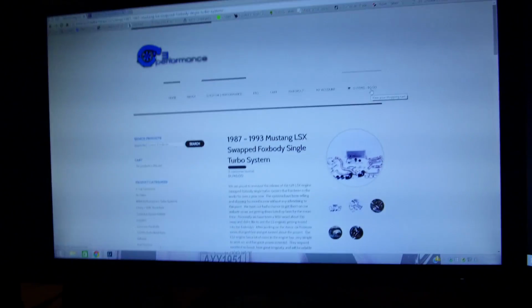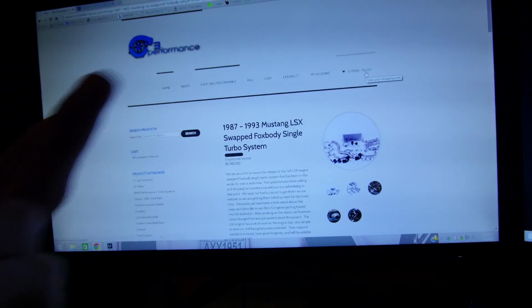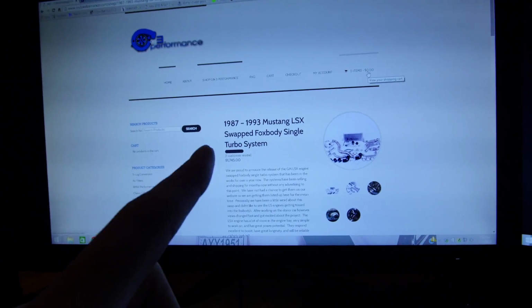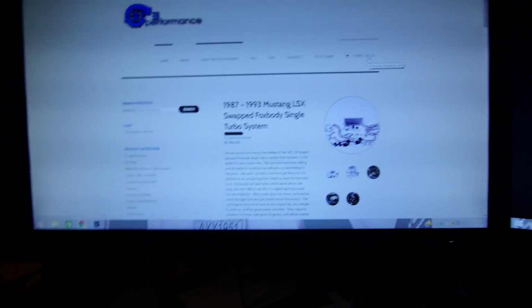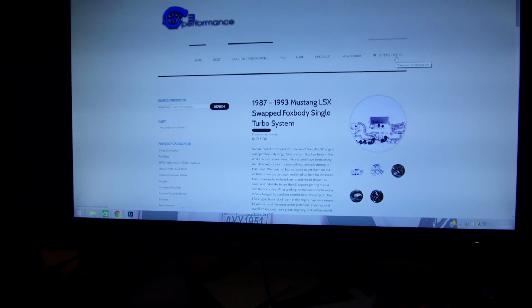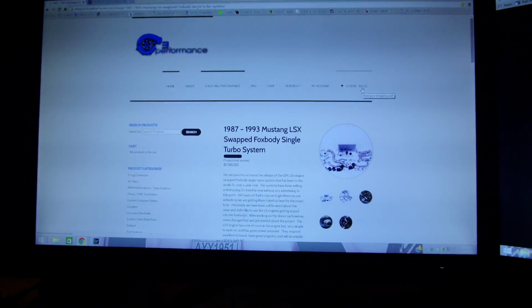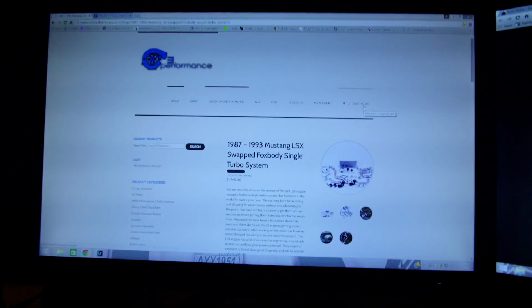But this kit comes with a boost controller, oil lines, and all the stuff to plug into the oil lines. I will need a different oil pan to fit in the Foxbody, but other than that, that's pretty much the plan. And then a Turbo 400 transmission is what I'm leaning towards. Not too sure if I'm going to go with that.